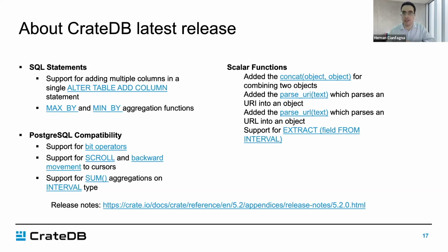So, for instance, you can extract the hours, the minutes, or even the epoch, and that's very useful in certain contexts. If you want to learn more about this, you can take a look at the release notes. And it just goes to say that we're always improving the product. There are always new features coming. And as usual, if there is anything that we don't have at the moment that you would like to see in CrateDB, you can also raise a feature request directly in GitHub.